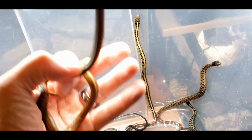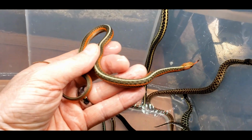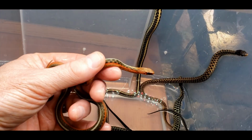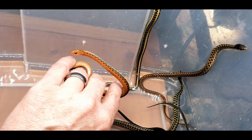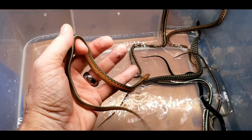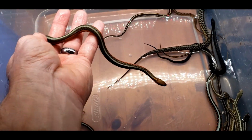Watch that guy, he's going to try to get out. So yeah, he's got some sharp colors. You can see the oranges with a little bit of a reddish head, and that's really neat lime green stripe, and then underneath is all orange. And I have a female that'll go perfect with him, and he's probably a couple months away from possibly being able to breed.